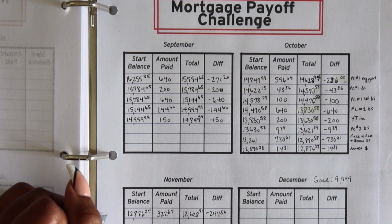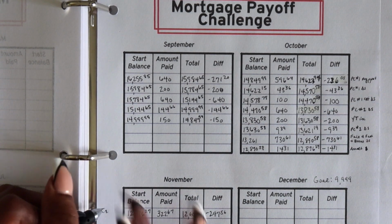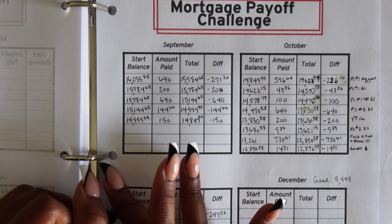So this is paycheck. I like to put a little note here. Paycheck 1, regular payment.